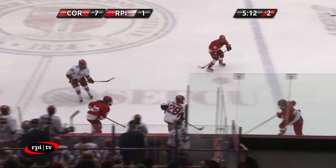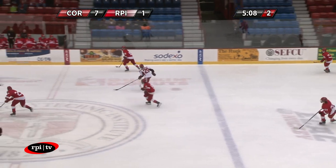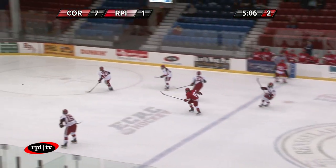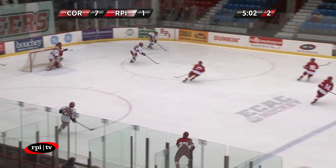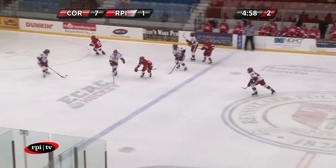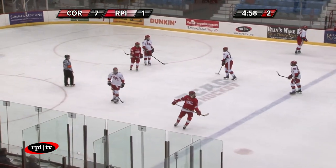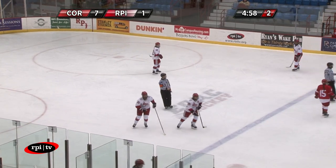Allie Tremblay trying to chase it down. It's played along by Gerasi. Tipped in deep and wide of goal. Burnett for RPI. Feroli in the air. That's played with a high stick. Oh, a hand pass. Whichever you like.